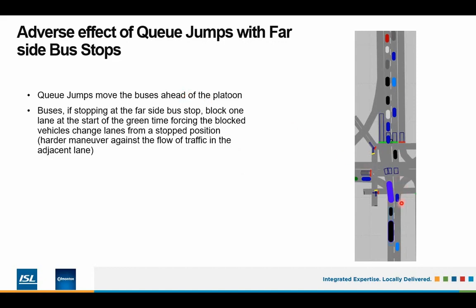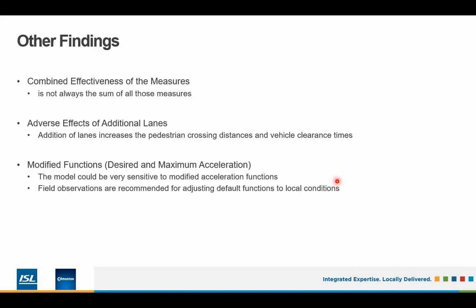And also the adverse effect of QJumps with far side bus stops. This is something that we also learned through our simulation. When you are doing a QJump, you are letting the transit bypass the queue and be ahead of the queues when the signal goes green. But if you combine it with a far side bus stop, you are letting the transit block one of the lanes, and this is a harder maneuver for the general purpose vehicles being stopped here trying to change lane into the adjacent lane.